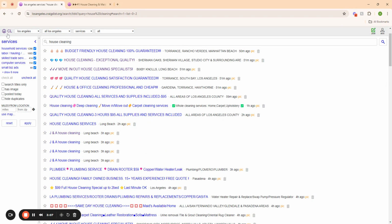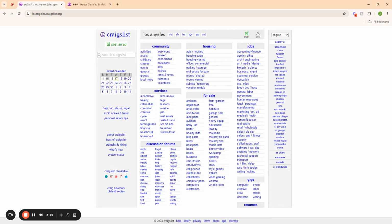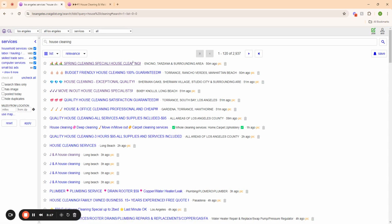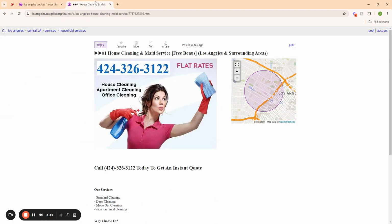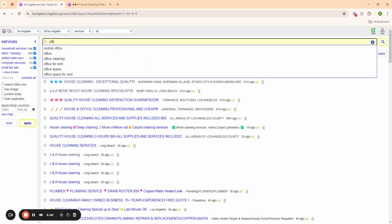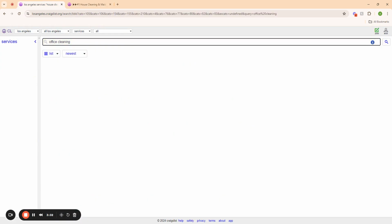So most of the time on Craigslist, people are actually searching inside of Craigslist. They're not going through the categories here. I mean, some are, but a lot of people, just to make their life easier, go here and type. So if your ad doesn't even show up, good luck getting phone calls, right? So that's the very bare minimum. You should know your keywords. If you're commercial cleaning, it might be office cleaning, commercial cleaning. You're going to want to test out different keywords to see what works in your area or in your city.